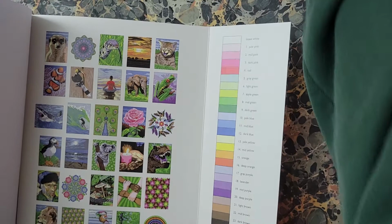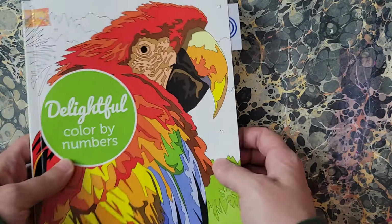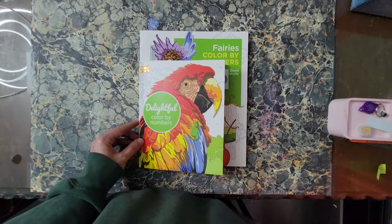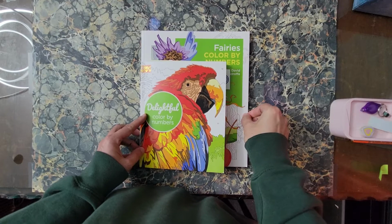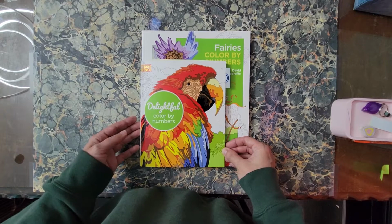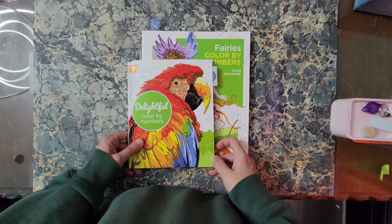This book is smaller than a normal book. It's another David Woodroffe book. It is quite a bit smaller. They call it their pocket size. This is just a little bit wider, maybe a half inch wider than a normal sized book. So size comparison there for how big this is. They call it pocket. A little bit bigger than a pocket size book, I'd say. So that is Delightful Color by Numbers, David Woodroffe.